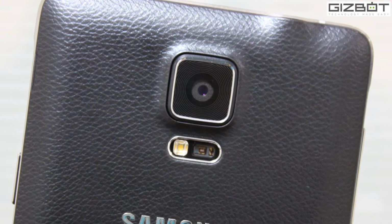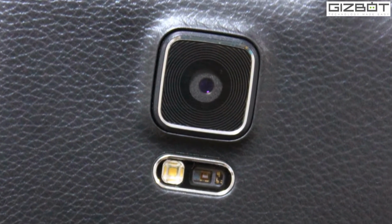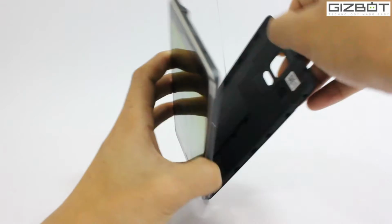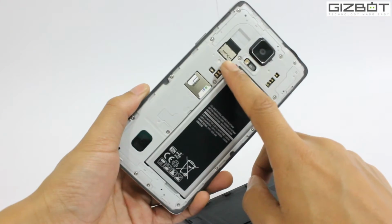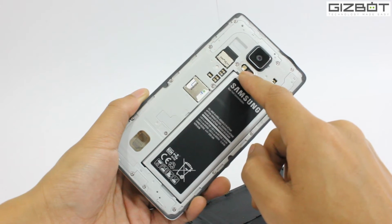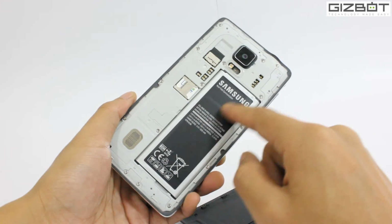Other than that, on the back side of the phone we have the 16 megapixel shooter, the heartbeat sensor, the dual LED flash, the internal speaker, and also the back panel is removable, and this is where the micro SD slot and the SIM slot are present. The heartbeat sensor at the back can now also read oxygen levels, stress levels, etc.